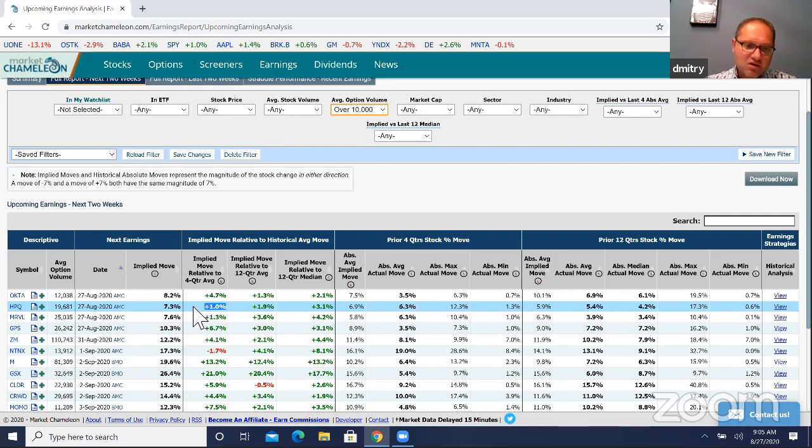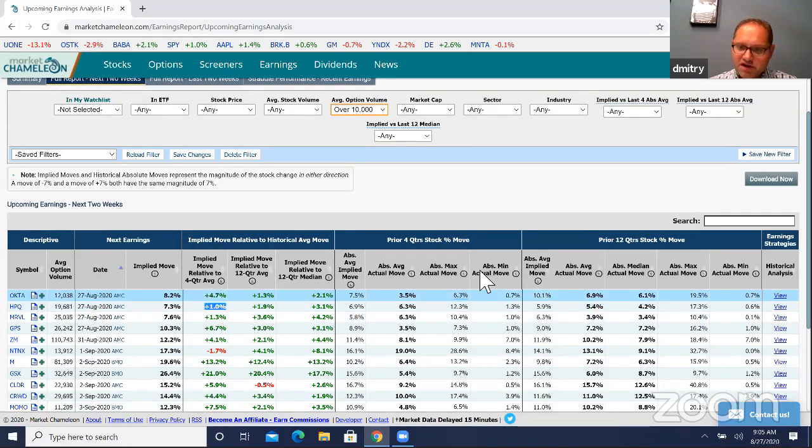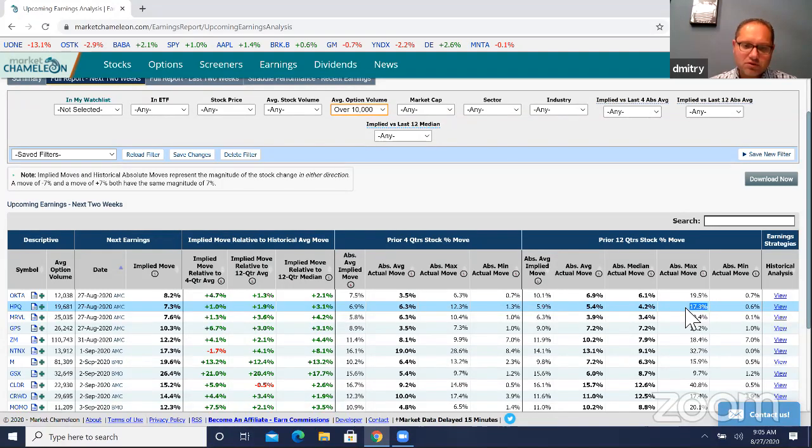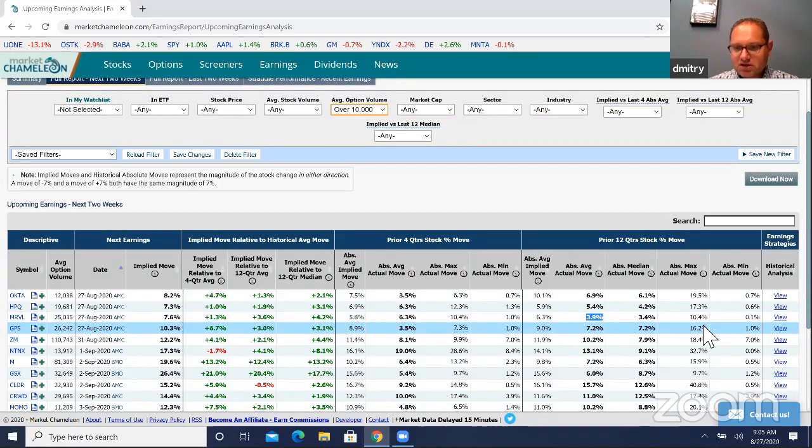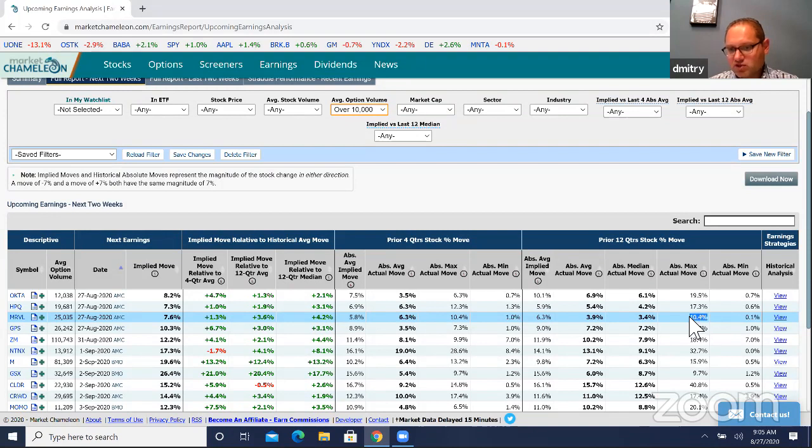So we see that's priced 1% above the 4-quarter average, 1.9% above that 12-quarter average, with a high move of 17.3% in the last 12 quarters. Marvell, again, that's today after the market closed. As of yesterday's closing prices, the straddle was implying a 7.6% move in either direction, compared to a 4-quarter average move of 6.3% and a 12-quarter average move of 3.9%. A high move on that in the last 12 quarters was 10.4%.